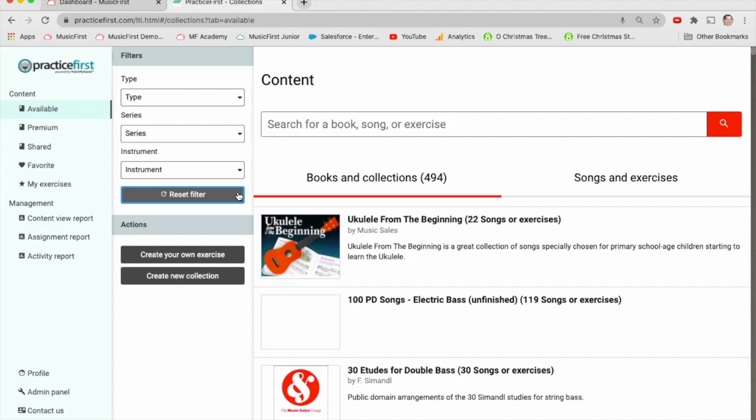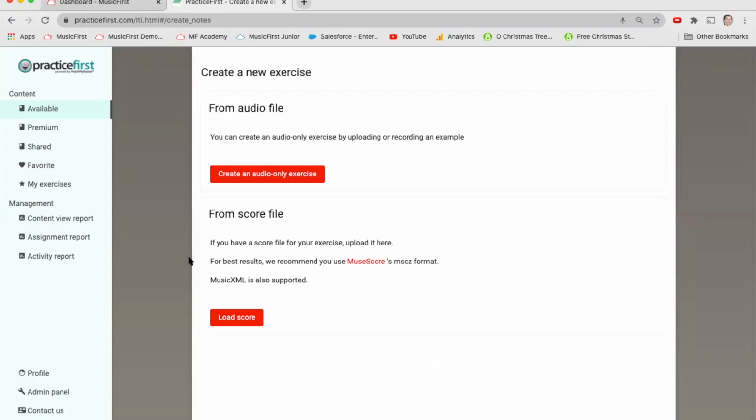But for the publishers that do work with us, they give us a lot of stuff. So we have lots of method books. We've got lots of scales, and we even have repertoire at this point. We don't have anywhere near the repertoire that something like SmartMusic has, but we're getting there. The most important thing, and this is what a lot of people love about Practice First, is that it's very easy to make your own exercises, and the vast majority of our users are doing just that. They're creating their own things.